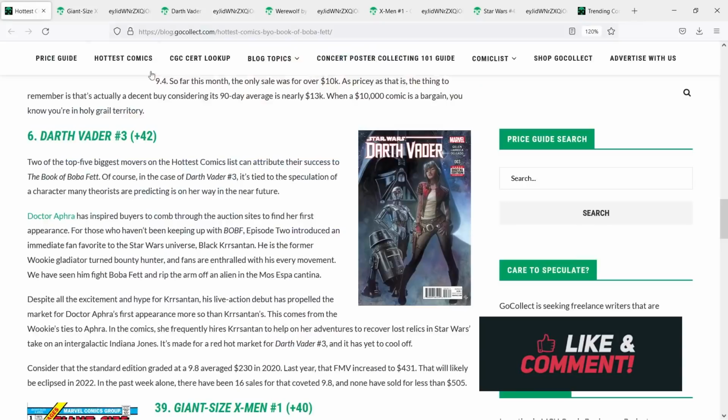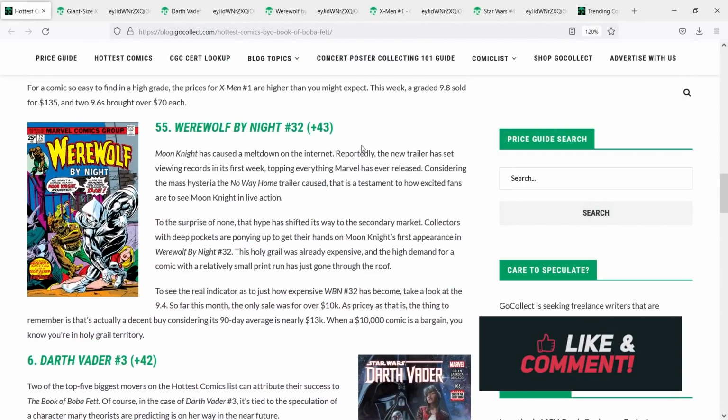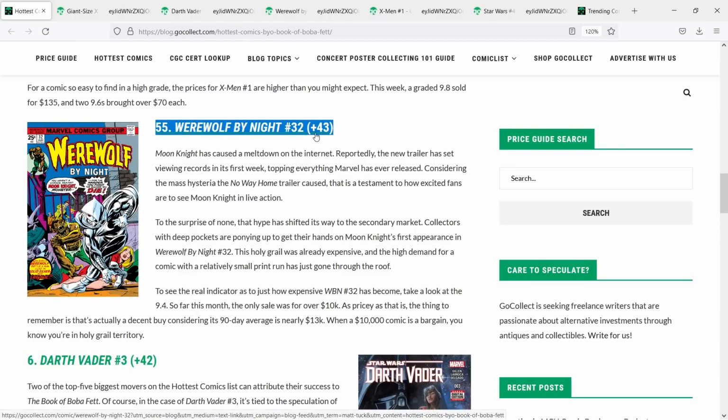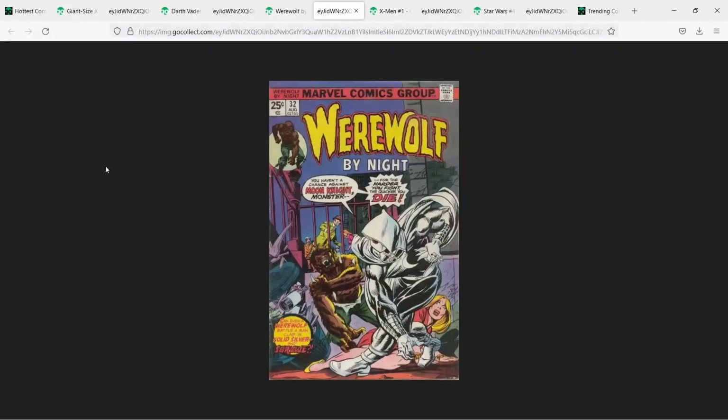All right, let's go on now to the third hottest comic of the week. And the third hottest comic of the week is one that I cannot believe this book has shown up on this list. Of course I can believe this book has shown up on this list, but this one, of course, is Werewolf by Night, number 32, up 43 spots, now sitting in the 55th spot. And what is the significance of this? Well, of course, you guys know this is the first appearance of the character known as Moon Knight.